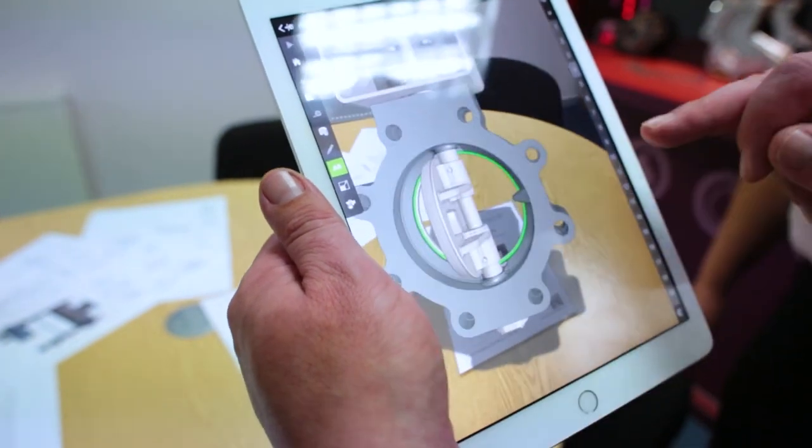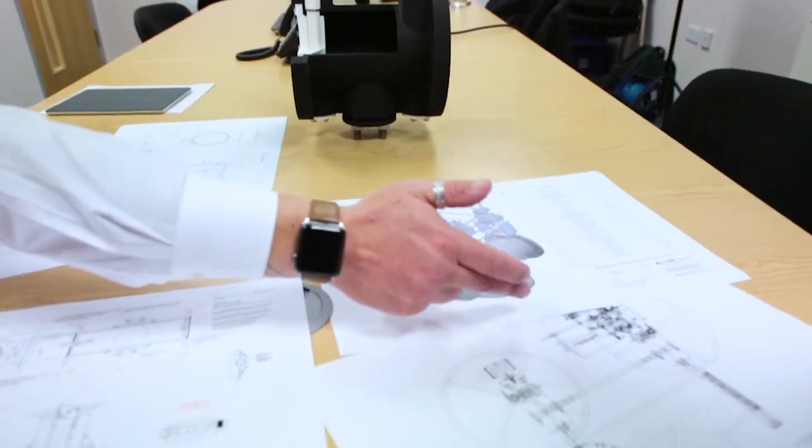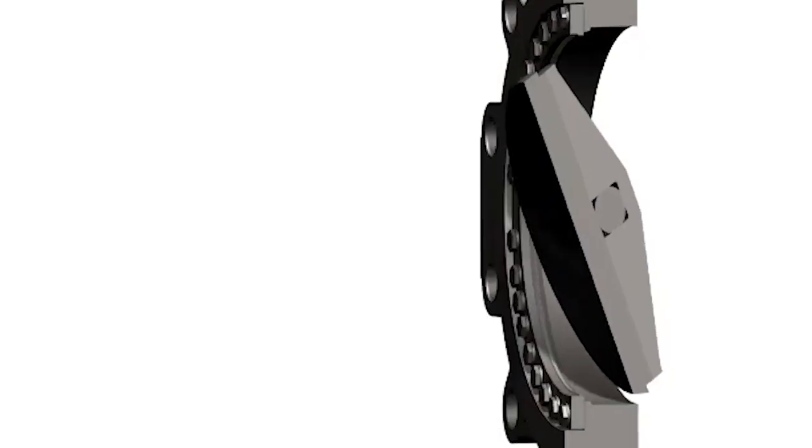It's all about visualisation, isn't it? And it's seeing is believing for me. We do have to have loads of renders. Every drawing's got a render on it.